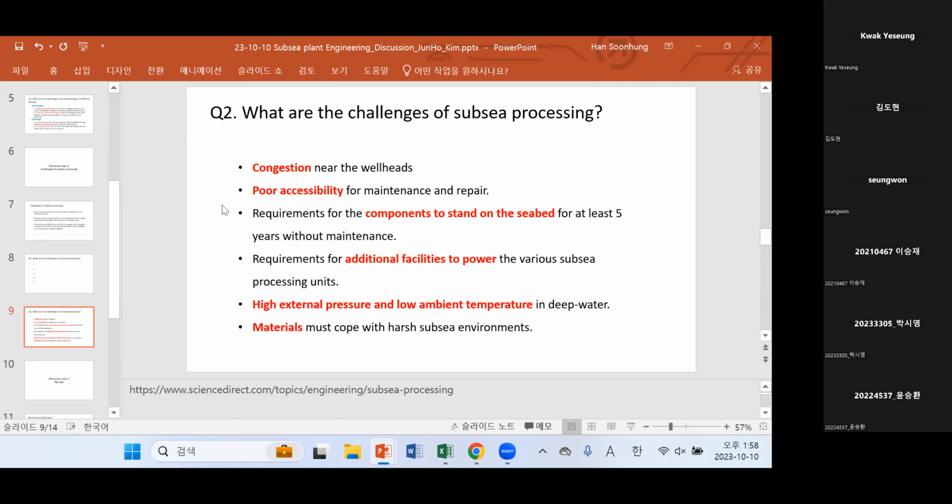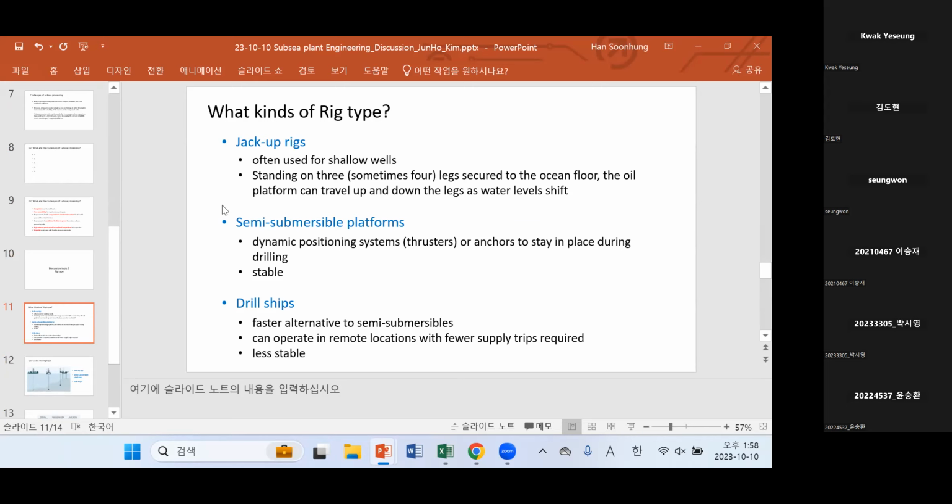A rig has three kinds of components. The first is the jack-up rig, often used for shallow wells, standing on three legs secured to the ocean floor. The oil rig can travel up and down the legs as water levels change. Second is semi-submersible rigs, which use a dynamic positioning system or anchors to stay in place during drilling. The main point is sleep.